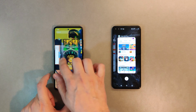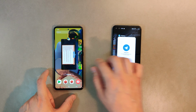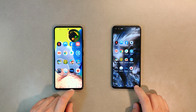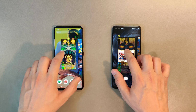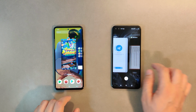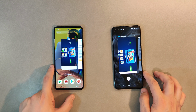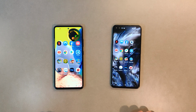Play Store is running in the background for both phones. Telegram. Yeah, both phones are still running it. Now let's try these games. That would be interesting. Yeah, so as you can see, Samsung had to run the application again. Temple Run. Let's do it. Well, both phones are running it in the background. And now let's try Subway Surfers. Both phones are running it in the background. Still the same. Now this fishing game. So OnePlus has it, but Samsung had to reload the game.